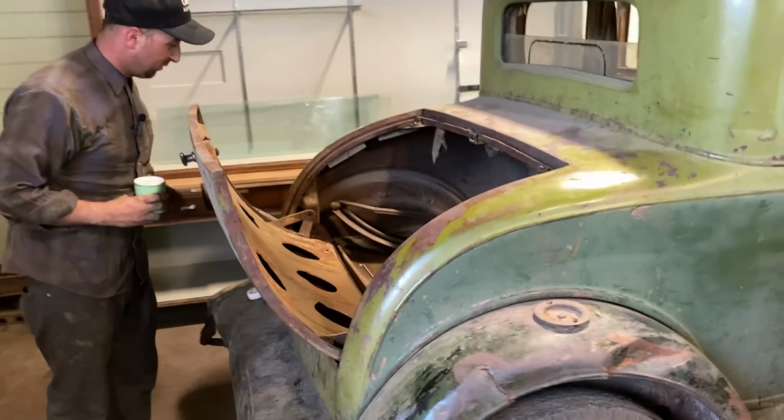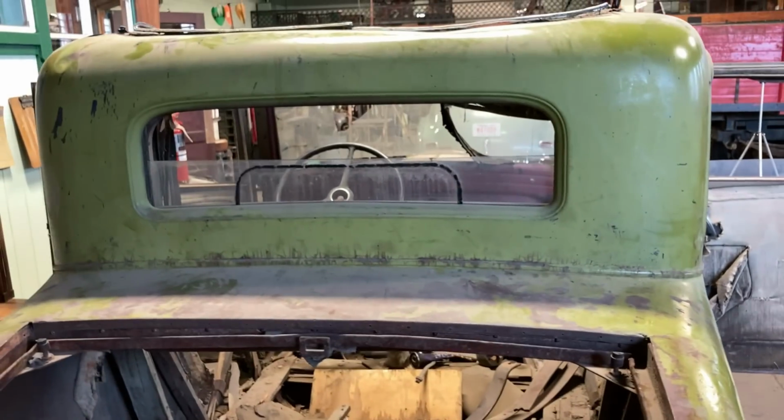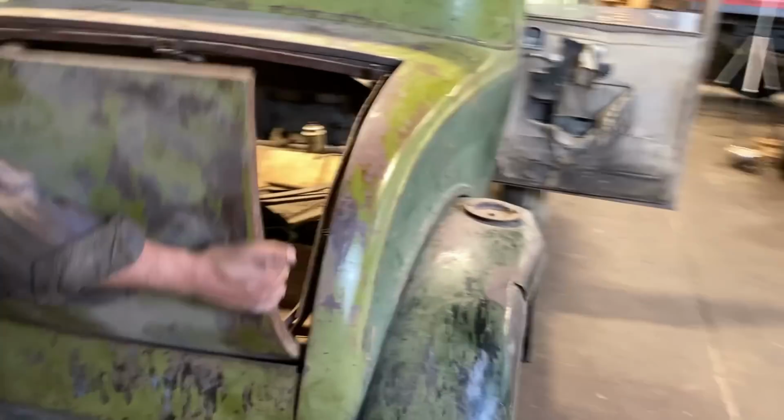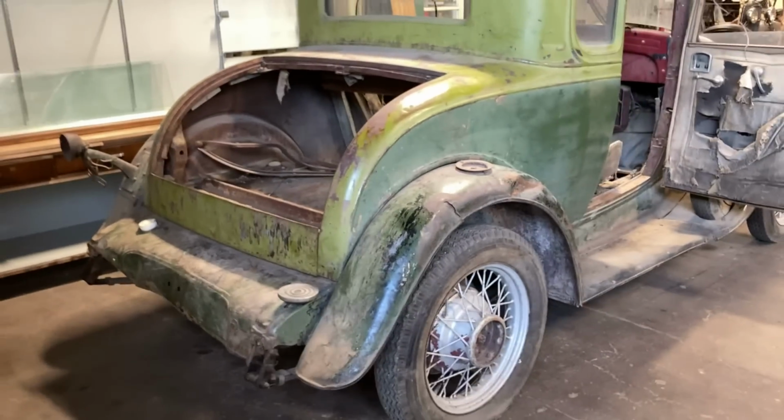There, you kind of get the idea. A couple of bolts and away you go. The illusion of rumble seat experiencing. You talk to the driver. I can't believe those windows roll down. That's cool. That's very cool. All right. Perfect. Yeah, that's in nice shape.